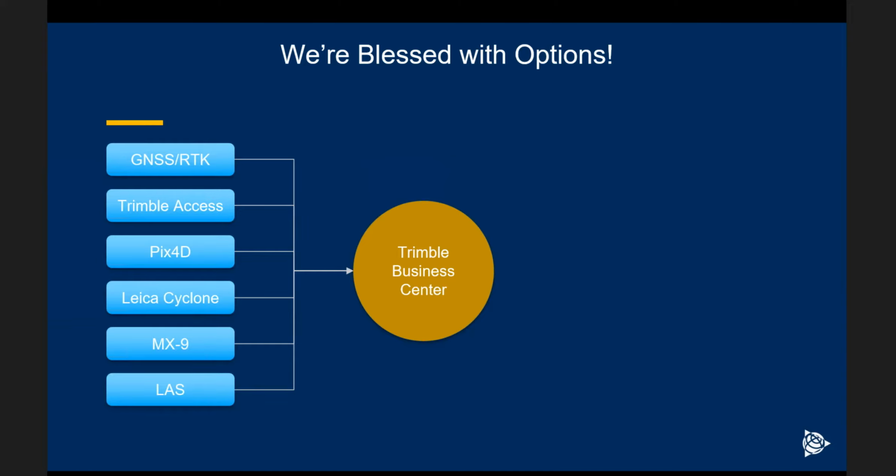Once there, if it's all georeferenced, it all fits together. You can see what you've got, even if you've used all of these different things. Why would you use all these different things? Well, our mantra here is we want to use the best tool for the job every time.